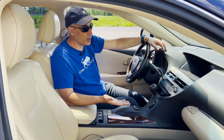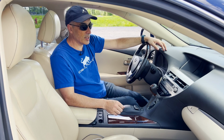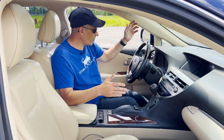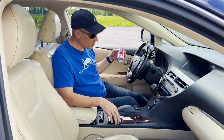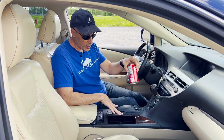There's a CD player in here because it's an older car, but we're not going to be using that anytime soon. We're not bringing CDs with us anytime soon. There is an interesting part with the containers, or the ability to hold things. So if you've got cans and things like that, of course, you can put them in the center here, and when you're not using it, you can hide it.